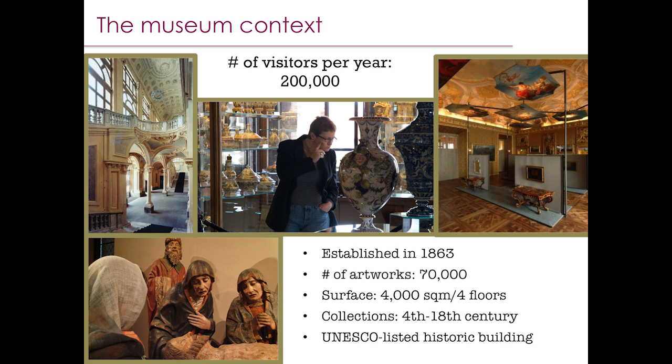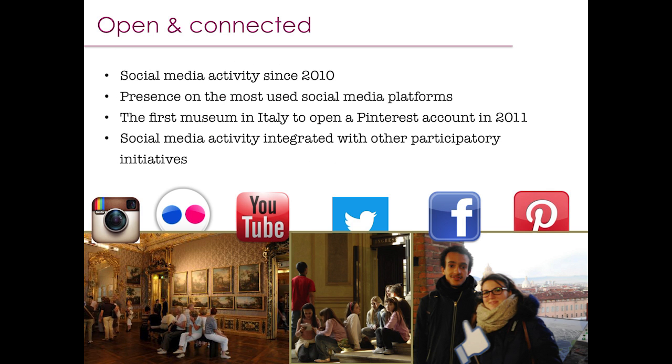And the institution has around 200,000 visitors per year. And even if the audience of the museum is mainly formed by people aged 35 and more, the museum has always tried to be open and connected with its audiences, both online and on-site. For instance, the museum has started its social media activity since 2010, and it has started to use several platforms and social networks. And Palazzo Madama was the first museum in Italy which opened a Pinterest account in 2011.